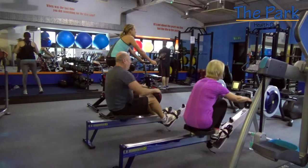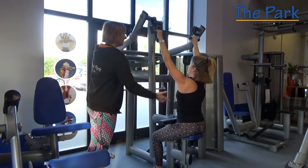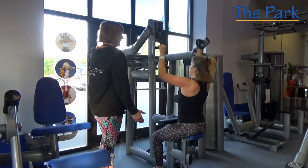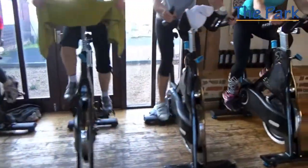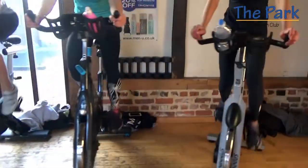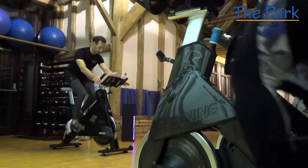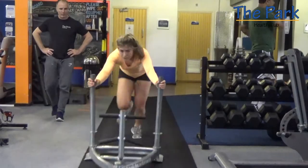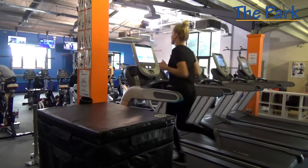Our vision is to promote a social place of well-being that facilitates the latest training trends and methods. The club is made up of a Grade 2 listed building and spacious gym area, allowing you to perform floor exercises, attend classes, functional training, and general conditioning all under one roof.